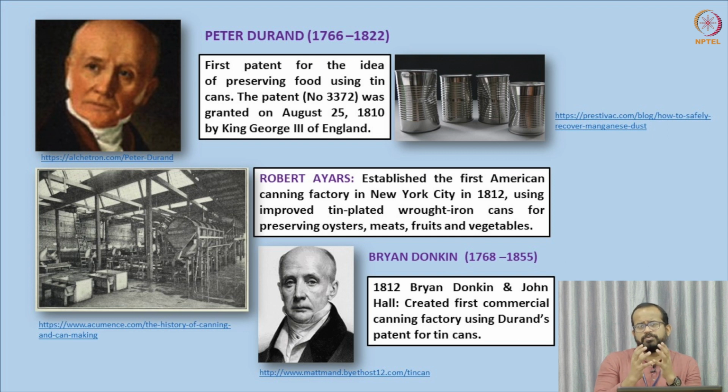Later, to popularize his technology, Peter Durand sold the patent to two gentlemen. One was Robert Ayres in the USA, and another was Brian Donkin of the UK, both in 1812. These two gentlemen purchased the patent from Peter Durand, and they established their first industrial canning processes, that is, industrial canning factories, in those places. So the first industrial facility in the UK and USA was created by Mr. Brian Donkin and Robert Ayres. That is a very significant achievement when we consider the history of canning.